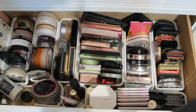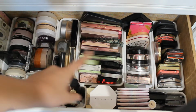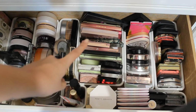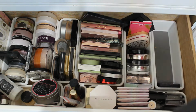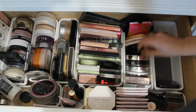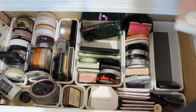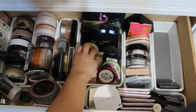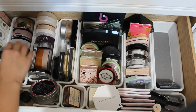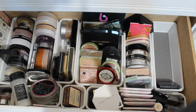So in this drawer, I have my blushes, highlighters, bronzers, as well as powder. Pretty much all of this here are my blushes, and then I have some here, and then I have a few in my makeup basket. So I'm gonna pull them out and then set them aside, and then we will go through them all. All right, I think this is it. I'm just looking through to make sure. Yeah, the rest are my light powders and bronzers. Okay, and then I have a few in my makeup basket I'm gonna grab real quick.